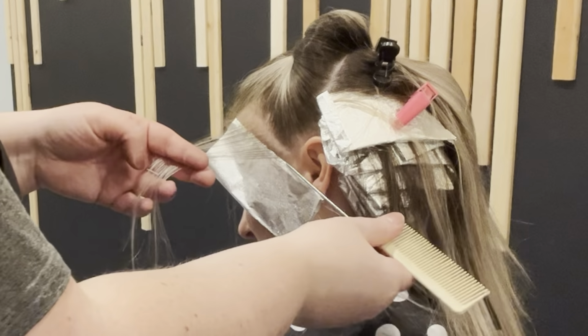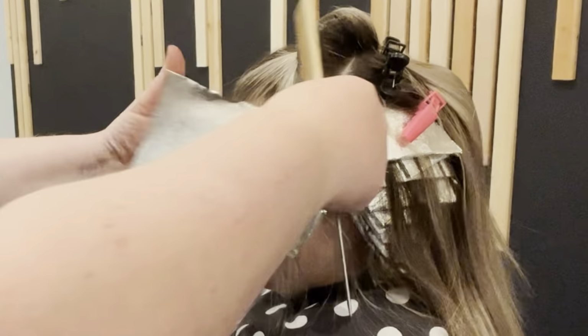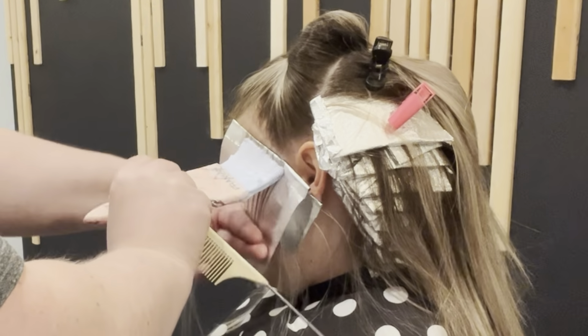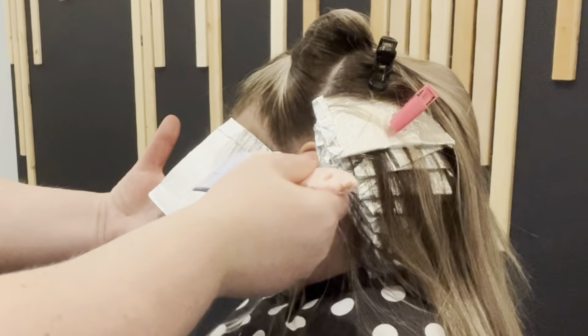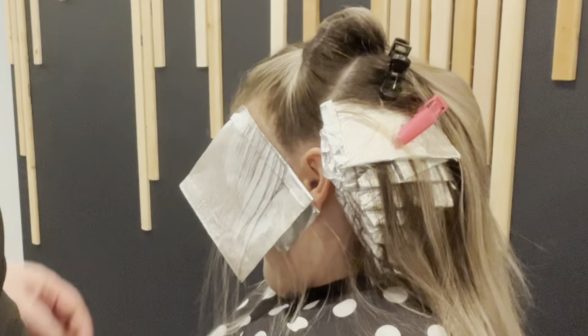It's definitely prone to more breakage if you're not cautious. So I just really want you guys to know that this is 7 volume. It's been sitting out for a long time. It's really, really weak. So this will be safe to sit here for the full length of the service because it's extremely gentle by this point.